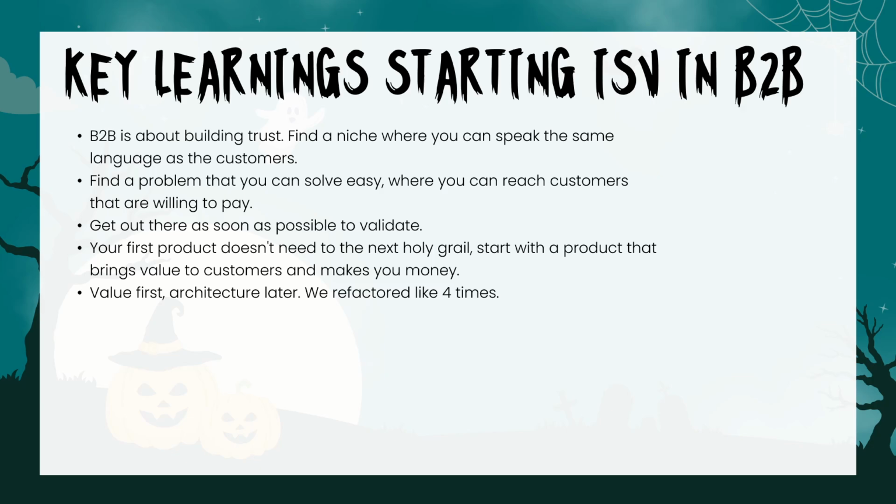I always say value first, architecture later. If you want to move fast, you've got to just build a solution, make sure it brings value to your customer, and you can always evaluate architecture later. In this case, we refactored like 4 times because we didn't take the time to think a lot about the architecture. But also keep in mind, the best architecture is the architecture where you can postpone decisions as long as possible. So I'll try to focus on the value first. If you have the time, of course, take into account architecture.